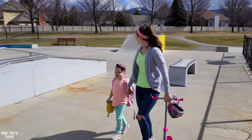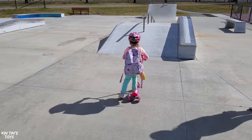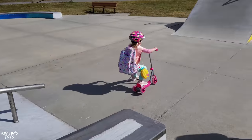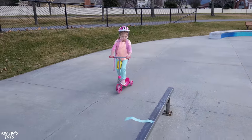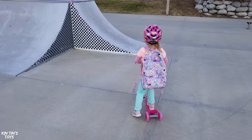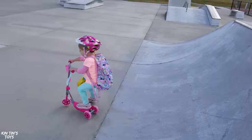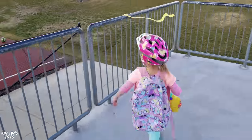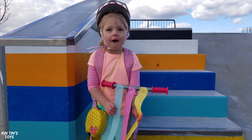Whoa, the skate park looks awesome. All right, let's put your helmet on. I gotta find the ribbon to make a rainbow. Found my first ribbon! Oh look, the secret ribbon! Yeah! Another ribbon! My last ribbon! Yay! I made a rainbow!